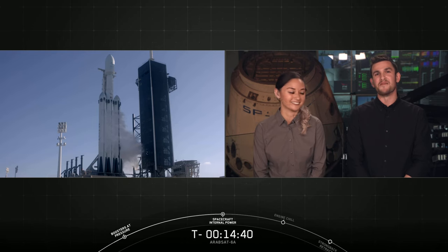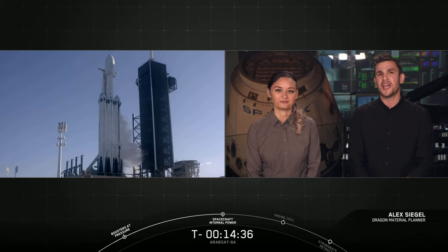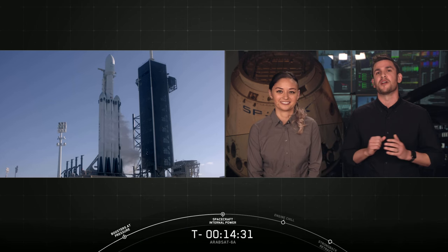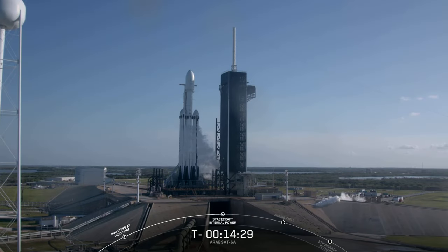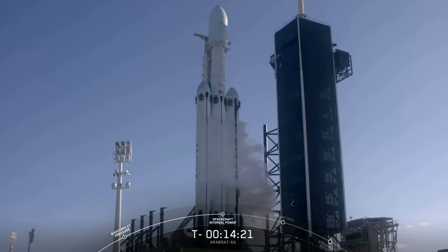Arabsat. And I'm Alex Siegel. I'm a material planner here at SpaceX. We first flew our Falcon Heavy vehicle a little more than a year ago. It is the world's most powerful operational rocket by a factor of two, with 28 engines, three boosters, three separation events, and three landing attempts. There's going to be a lot of activity happening all at once.